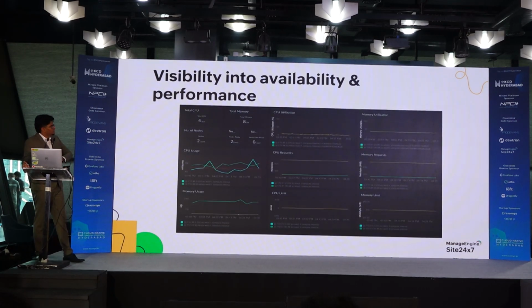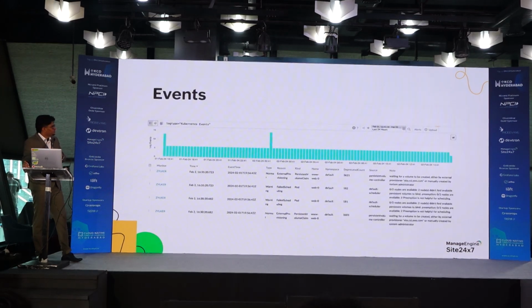And this is the node level dashboard. Here you'll have collective information of all the nodes, including all the resources that are running, the total CPU consumed, memory consumed, all the important key attributes that you might be looking for in a single page.